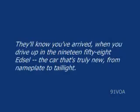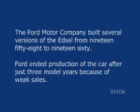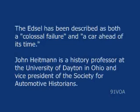They'll know you've arrived when you drive up in the 1958 Edsel, the car that's truly new from nameplate to taillights. The Ford Motor Company built several versions of the Edsel from 1958 to 1960. Ford ended production of the car after just 3 model years because of weak sales. The Edsel has been described as both a colossal failure and a car ahead of its time.